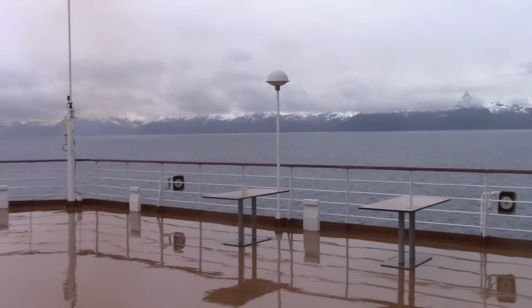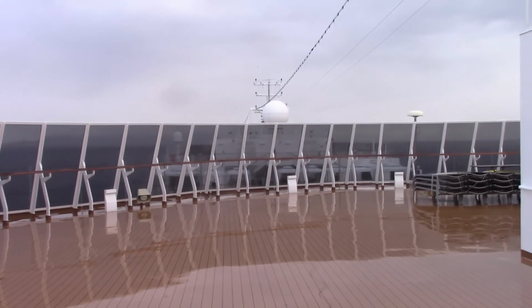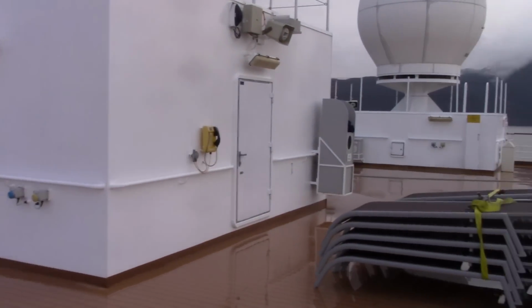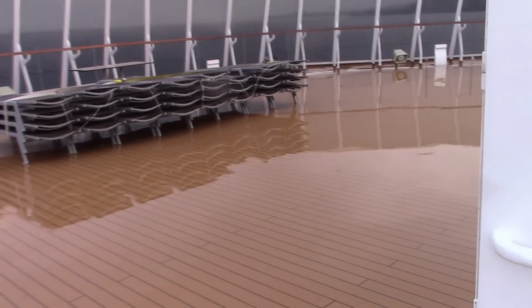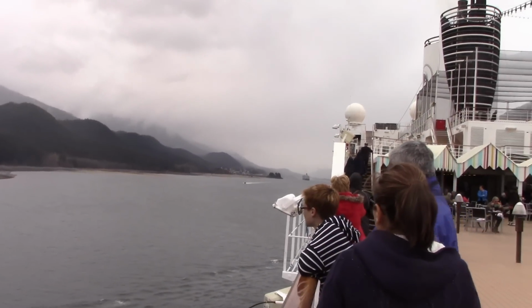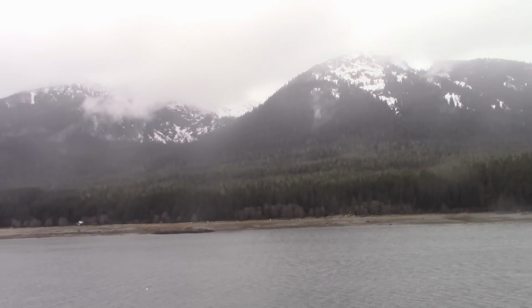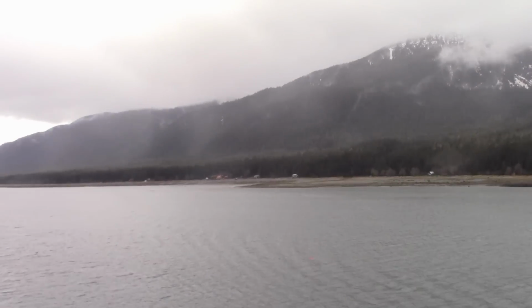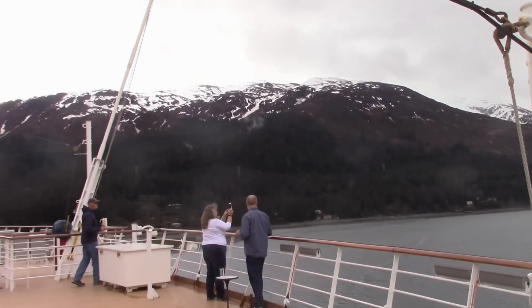Up on one of the top decks this morning. Front of the ship. Coming into Juneau, you can see the other Holland America ship ahead. And a few houses along the shore there. Definitely still winter here. It's cold. A lot of people out on deck today, just coming into Juneau.